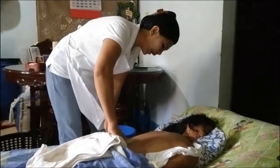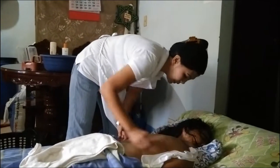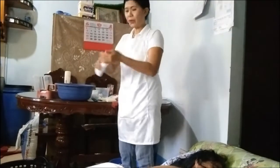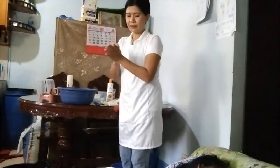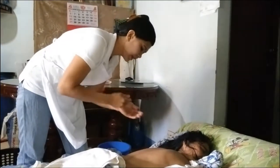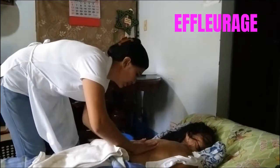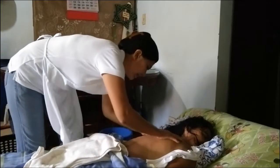Do the massage strokes. Mami, ano po ang gusto nating gamitin? Lotion, powder, o oil? Lotion? Put a lotion. Rub a bit in the palm. Using the massage effleurage. Long, sliding stroke. Like a butterfly.